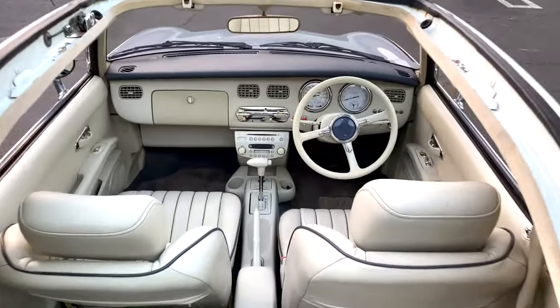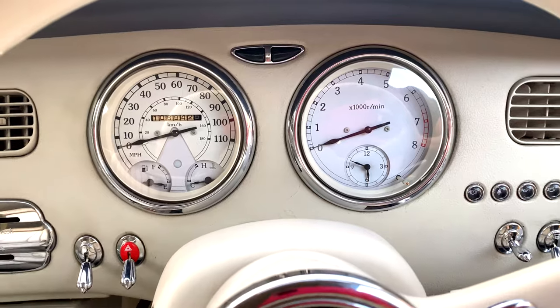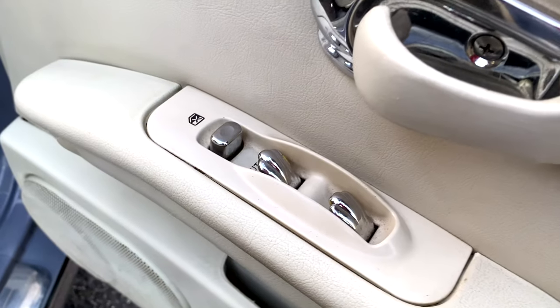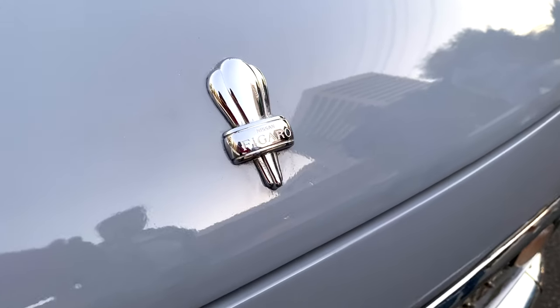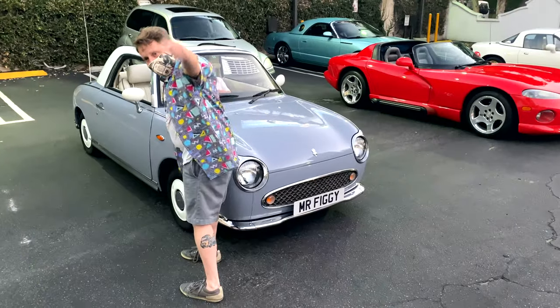My favorite design detail about the car is the designers of the Figaro came up with this really stylized fleur-de-lis design from the dash to the emblems. They committed to every aspect of it.